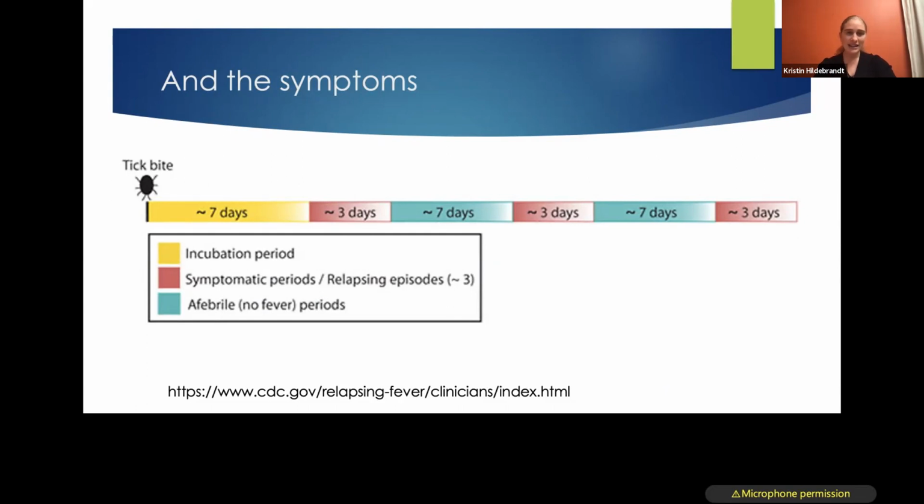And then about a week later, they get the fevers. And these are going to be high fevers, greater than 39. They're going to get drenching night sweats, thirst, and all of that's really correlating with this bacteremia, or the spirochetemia. They're going to have shaking, severe headaches, myalgias, weakness, arthralgias, upper abdominal pain, photophobia, cough, nausea, vomiting. Basically, it sounds like the person feels pretty miserable.